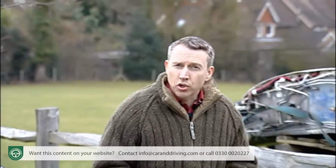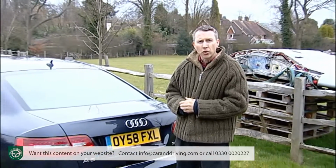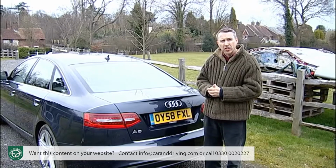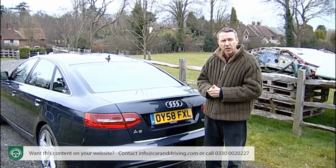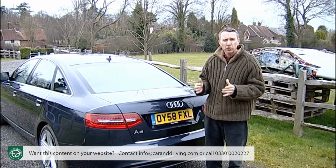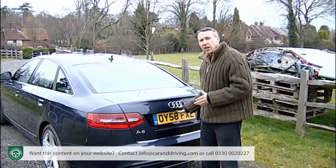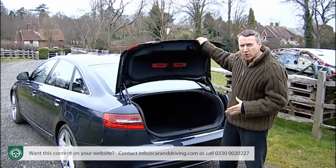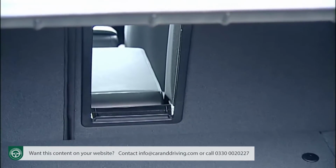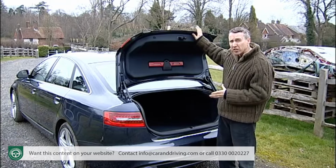As before, there's a choice of saloon or Avant estate body styles. Go for the Avant and your boot space with all the seats in position rises from 546 to 565 litres. Plus, of course, you can flatten the split folding rear seats and increase your luggage area to 1,660 litres. Now, this saloon version has more boot space than its BMW or Mercedes rivals, and you can extend it further with this useful ski hatch for longer items. But perhaps more importantly, its build quality is as good, if not better, than its German rivals.